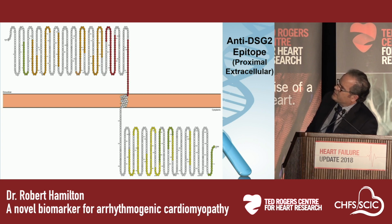And in this slide, the antibody reactivity was highest against the extracellular anchor portion, shown here in red, and the extracellular cadherin portion, number 4, shown also in red. There was lighter reactivity with more proximal extracellular portions. And then the intracellular portion was very weakly reactive.